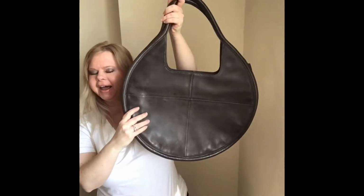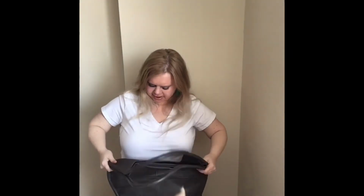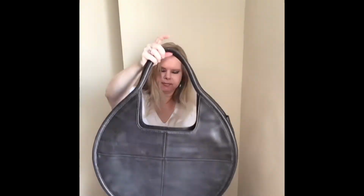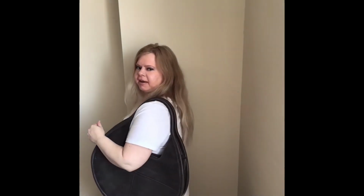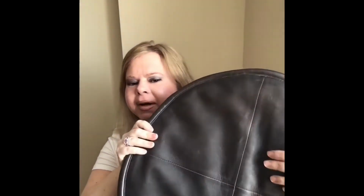Genuine leather, very soft, and this is it. And yeah, this is my first time taking a look at it. I couldn't wait to film just to show you this. And I think this is really, really unique. And it's quite large. Wow. But I really like it. The leather is really, really soft.